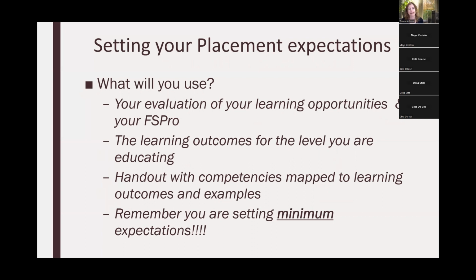Most importantly, I think what I would really want to reinforce is to remind you that you're setting minimum expectations. So really thinking about where do you minimally expect your student to be by the end of advanced fieldwork? What do you minimally expect your student to be able to do, to show, in order to be rated at an 8 by the end of the placement? What do you want them to be able to do on a regular basis?